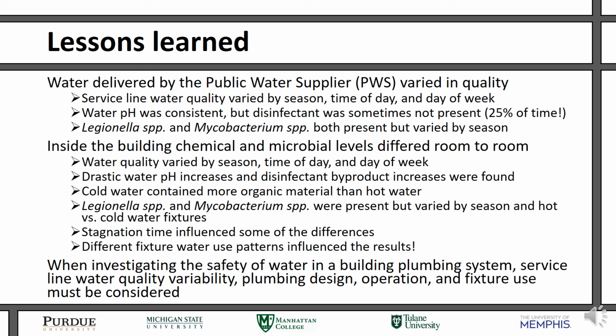And so this really raises questions about how do you sample a building to find possible contaminants of concern if you don't know how variable water quality is at these locations. And so there's probably some frequency of testing that you're going to have to do to better understand how water quality changes in these buildings.